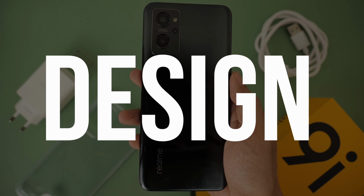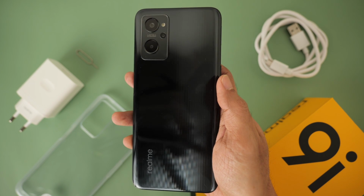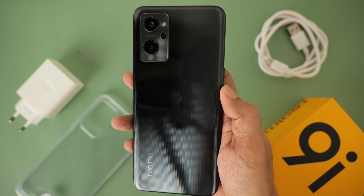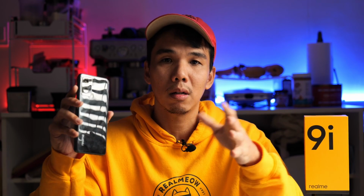Now, before we go into detail, let's take a moment to appreciate this very nice new back design. We call it the stereo prism design. And this is one of the more interesting and more catchy looks that I've seen. In the case of black-colored phones, they're normally not as exciting. They tend to be dull and boring.